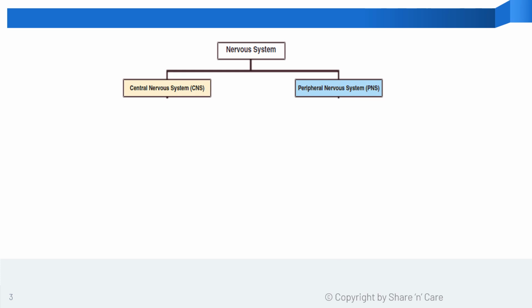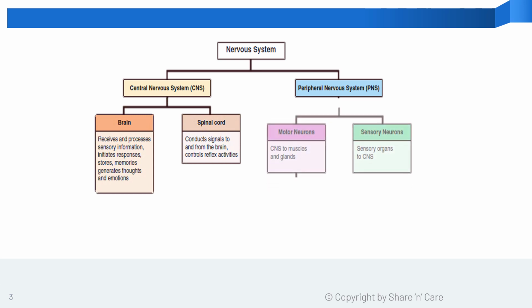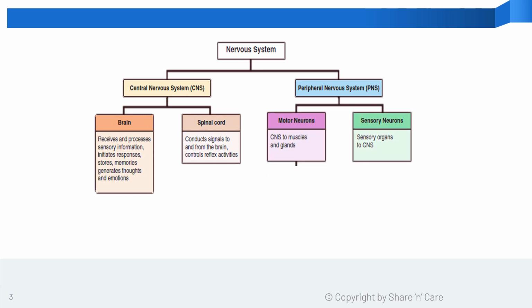First, let me give you a short preview about the nervous system. There is a system in our body which controls all the major activities in the body. That is known as the nervous system. It is divided into two main parts, the central nervous system and the peripheral nervous system. The central nervous system comprises the brain, which is the main processing center, and the spinal cord, which is the main conduction center. The peripheral nervous system has two types of neurons.